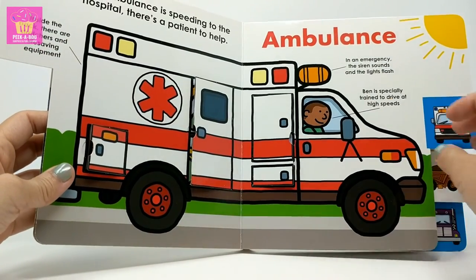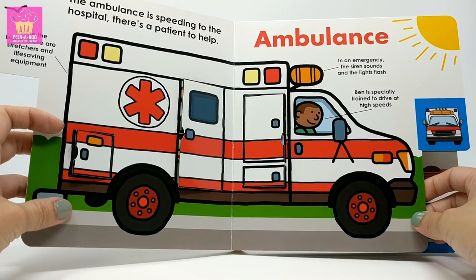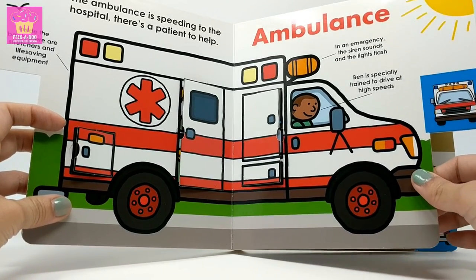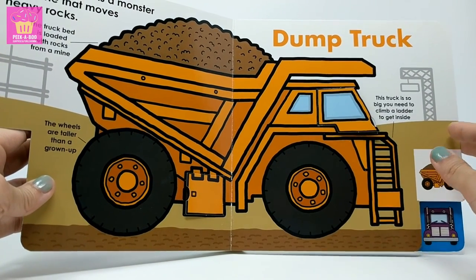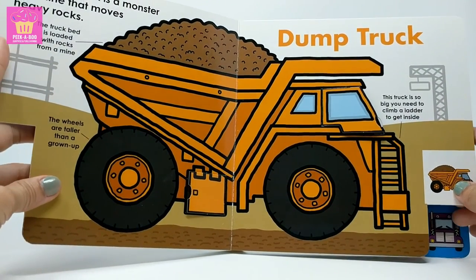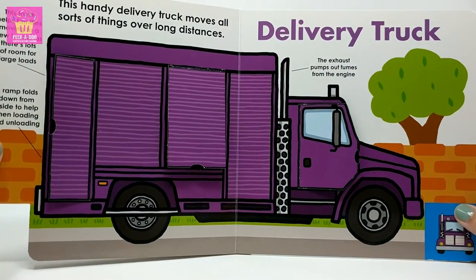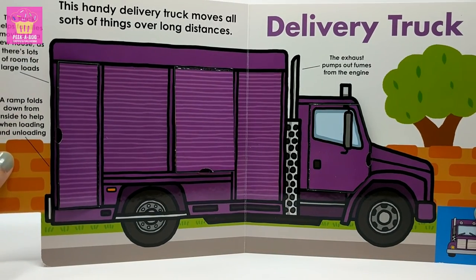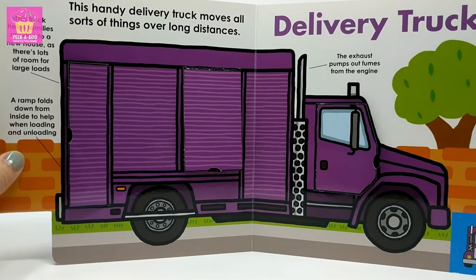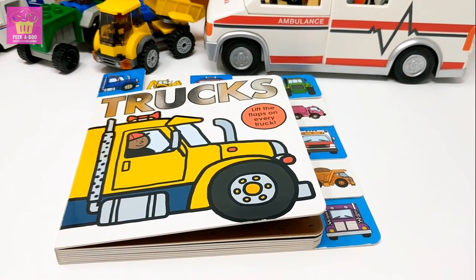We have the ambulance. The ambulance is speeding to the hospital. There's the patient to help. And we have the dump truck. The dump truck is a monster machine that moves heavy rocks. Finally, we have the delivery truck. This delivery truck moves all sorts of things over long distances. Wow! We've learned so much about trucks.